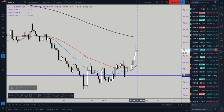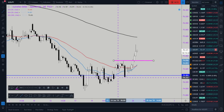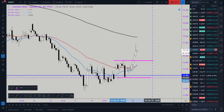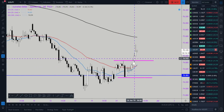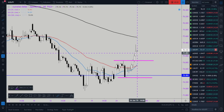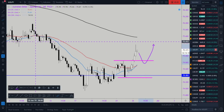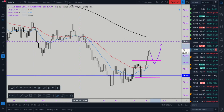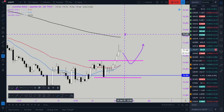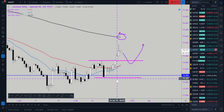Now, what that would look like is a pullback into this zone, anywhere between that high and these lows. Okay, so if the market pulls back into this area, we can look for long opportunities on this 4-hour time frame. First targets are going to be back at these key lows up in here, or the 200 moving average area as well.